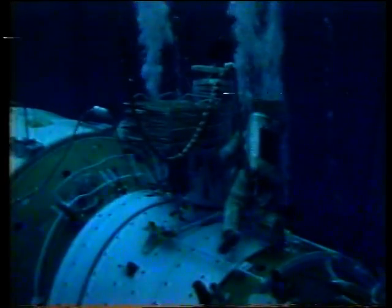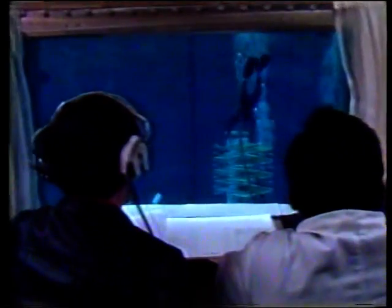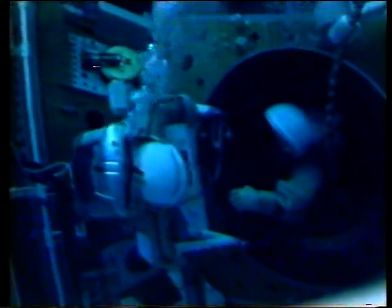Moscow is considering another spacewalk to complete the repair, but their hopes of demonstrating that man in space can relatively easily fix things that go wrong remain unfulfilled.